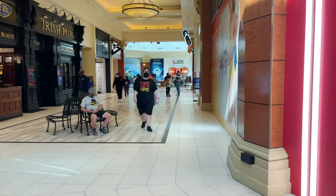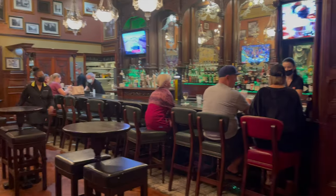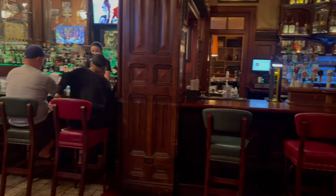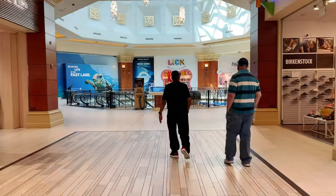Up ahead on the left, you'll find Rira. That's the Irish pub at Mandalay Bay. It's actually open for all three meals, and we had a great breakfast in there, believe it or not. It also has a stage where they do a lot of live entertainment. Highly recommended if you're staying at Mandalay Bay, go visit Rira.